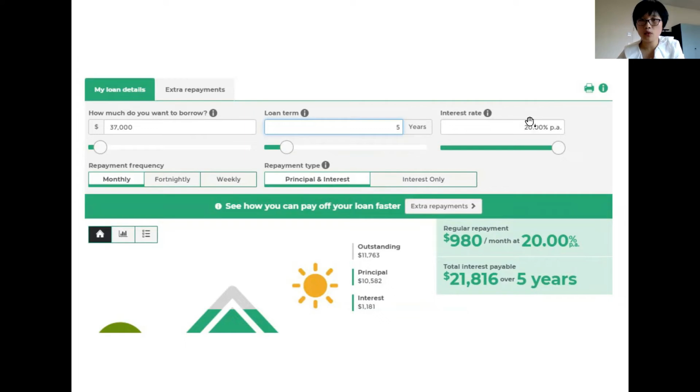Now that's currently what they pay. Actually, it was slightly more than that. So it's about 20.04%. We just use that for easy calculation. So they are paying another $980 per month. It's not too significant, it's a monthly payment. But if we can knock it off and save on those rates, obviously that will be beneficial.